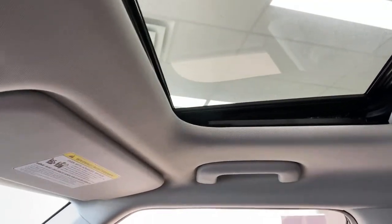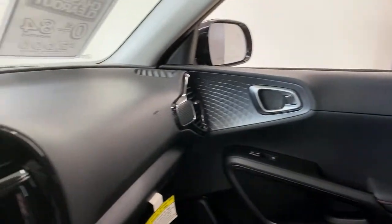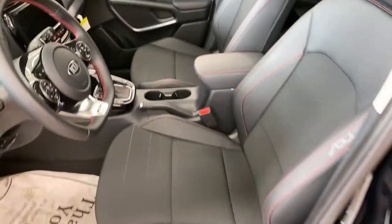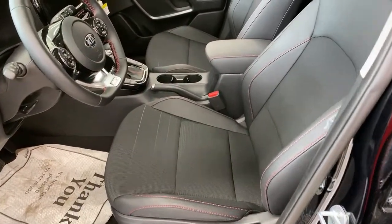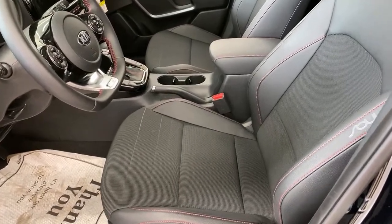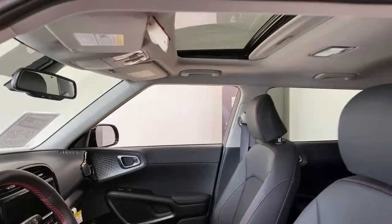And you have a sunroof as well. Now, in this price point of the Kia Seltos, you do have an artificial leather. Let me just show you these ones. These ones, of course, are cloth. The Seltos has an artificial leather, which allows you to have that leather-type feel. It's quite nice. I don't love leather, but I quite like that artificial leather. And the ones at this price point come in cloth. So that's just something to keep in mind. But you do have the sunroof as well.